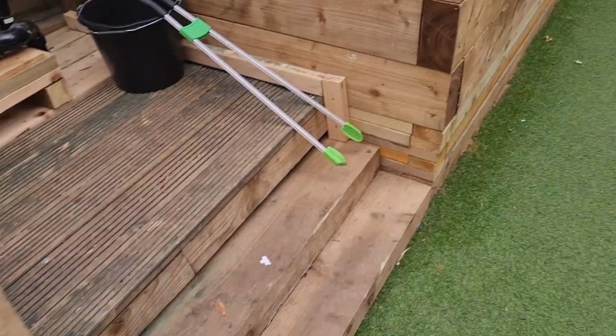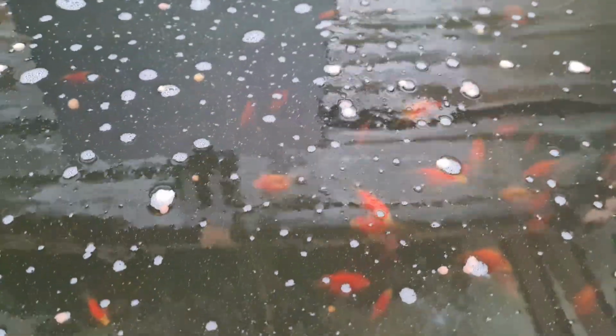So what else have we got? So we've got these bad boys. These are looking really good now. They've just had their feed. There's about, I don't know, 50 in here, something like that so far. Still some more got to come yet.